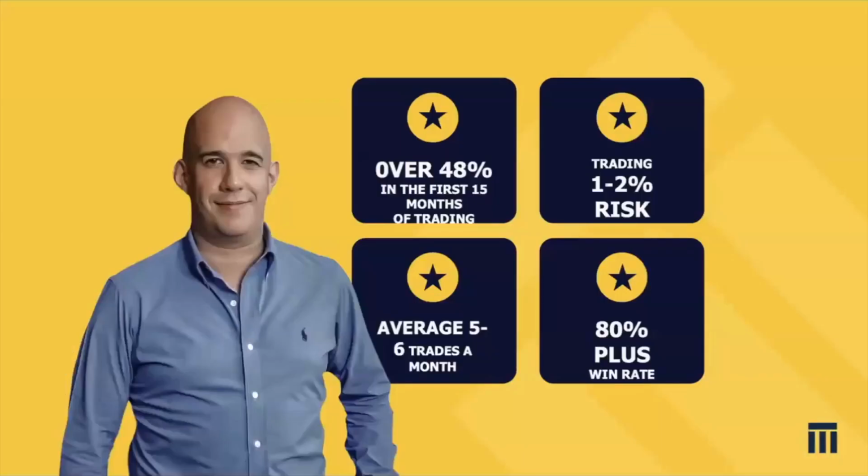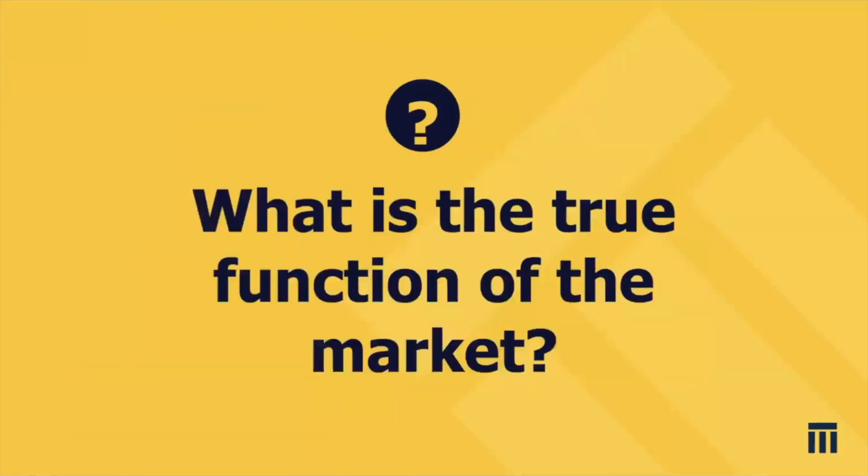You'll see how little we trade on Blueprint, but since we launched this around 15 months ago, we're over 48% return. Now, this is audited by an external party. It's not done by us. And we're only trading 1 to 2% on these trades. We average just 5 to 6 trades a month. That is it. So again, going back to you don't need to be trading all the time, guys. It's really honing in on these big trades that are making the big money for us. And overall, these have an 80% win rate. So that's pretty unheard of in the trading world, but that's currently what the Blueprint is on.